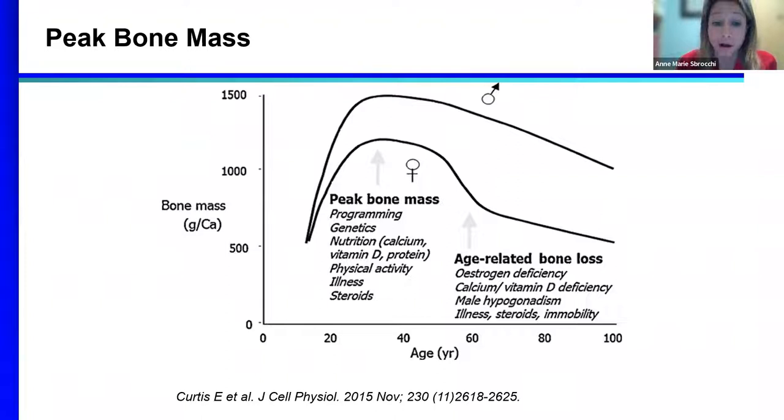Because you can see with age, all those little ladies post-menopause, they all have those vertebral fractures if they don't have good bone health monitoring. So it's really important to make sure that all of this gets addressed early on in childhood.